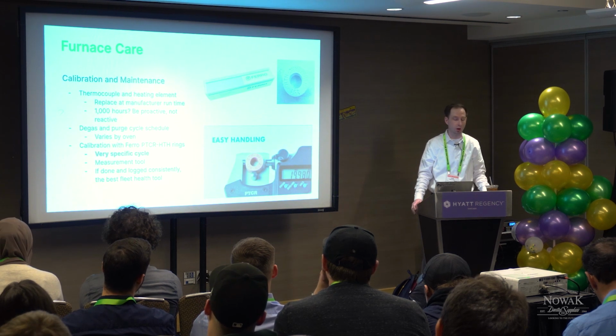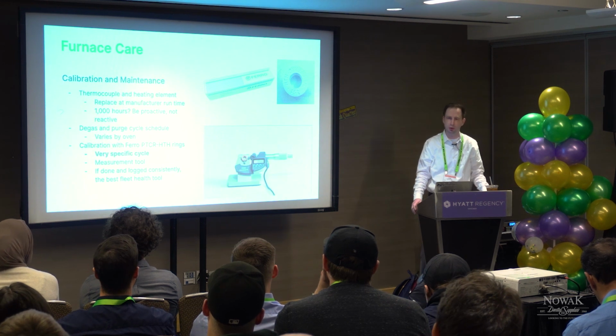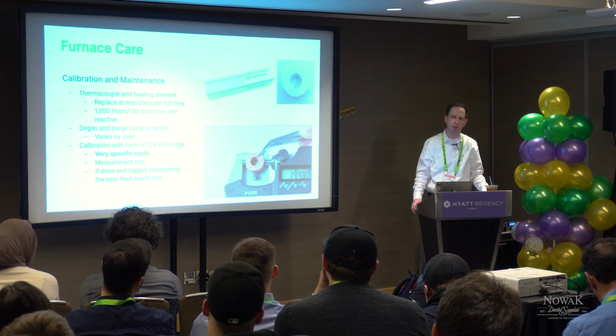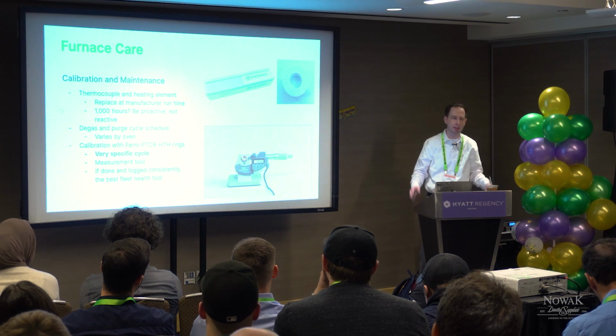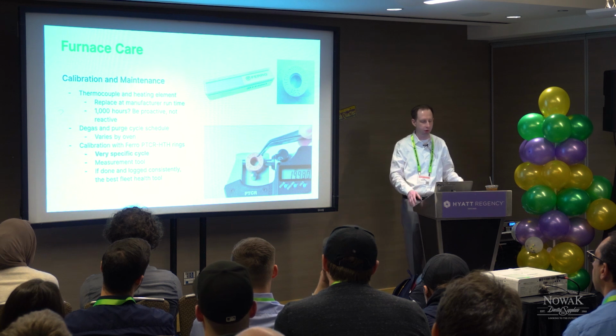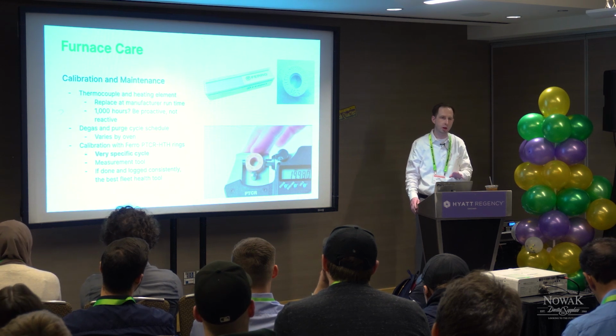Degas and purge on schedule, as the manufacturer of the furnace recommends. Some furnaces don't call for degassing or purging, but fundamentally what this does is it cleans out contaminants in the muffle. And on MoSi2 type heating elements, it actually can heal them. I don't really know what that means, I've never seen anything heal, but do those cycles. Stick to the manufacturer's recommendations.